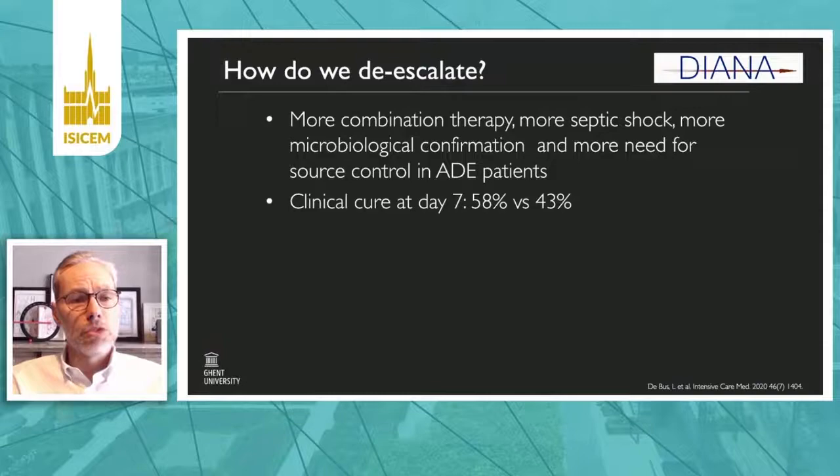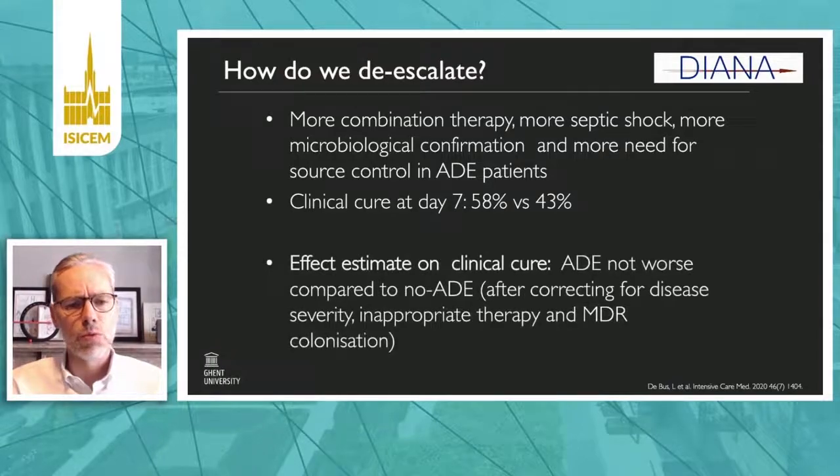Not surprisingly, there was more de-escalation in patients who received combination therapy, in patients with septic shock, in patients in whom microbiological confirmation was present, and in patients who needed source control. These are the crude numbers of clinical cure, no difference there, and when correcting for disease severity, inappropriate therapy, and multi-drug resistant colonization, we found actually antimicrobial de-escalation to be not worse compared to no de-escalation. So from the study, we concluded that as it is applied, antibiotic de-escalation seems to be safe, albeit a quite rare finding in our ICUs.